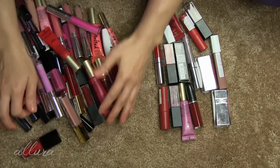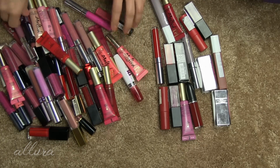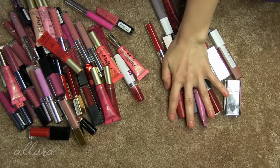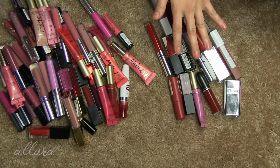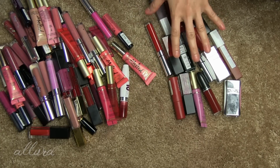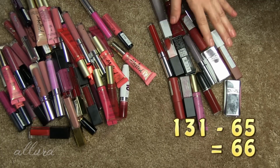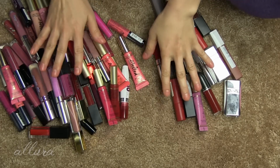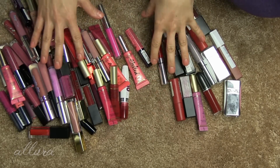Okay, so 50 plus 15 is 65 that we are getting rid of. So that is nearly half the collection. I am so happy. That's 131 minus 65 liquid lipsticks leaves me with 66 liquid lipsticks. So definitely my most successful declutter so far. I feel very, very happy and fulfilled about this.